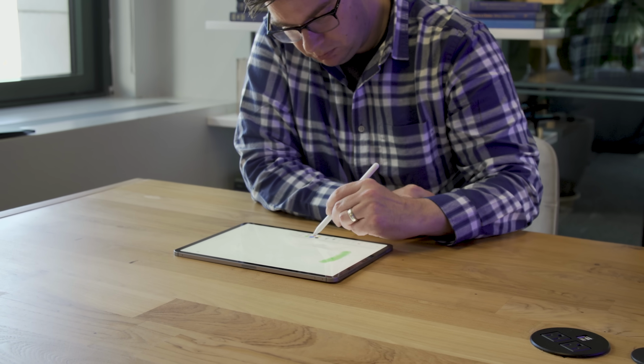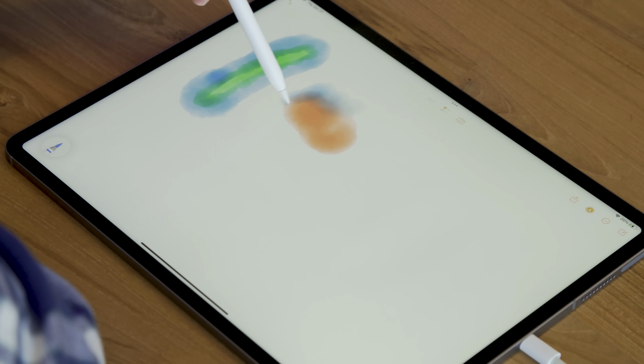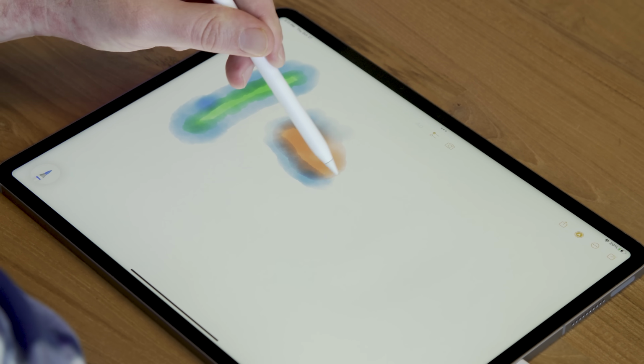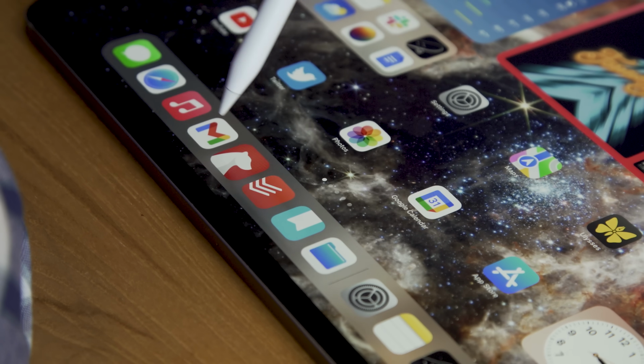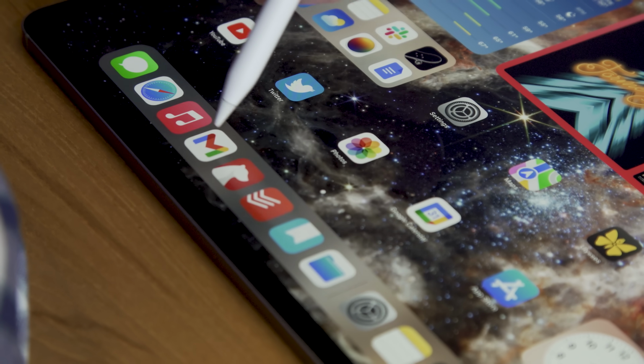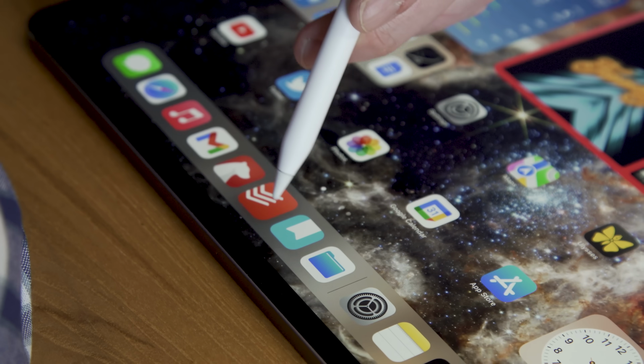The M2 on the new iPad Pro enables a new Apple Pencil trick called Hover. If the pencil is within 12 millimeters of the screen, icons and interface elements can react to it. The most simple example is how app icons on the home screen increase in size when you hover the pencil over, showing you what you're about to tap on. This works system-wide, at least in Apple's apps. Third-party developers will have to build hover features into their own apps, but it should be a nice tool in the Pencil's arsenal.